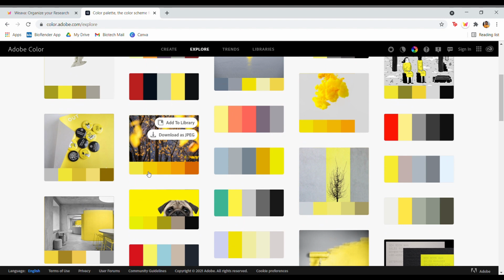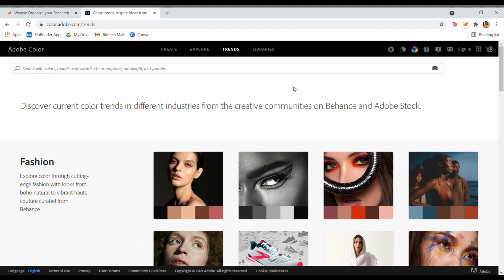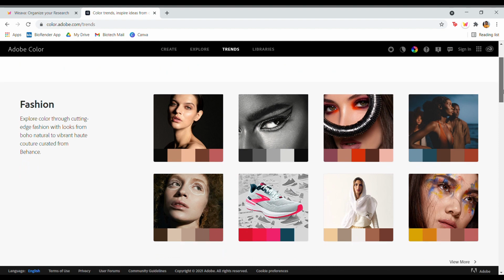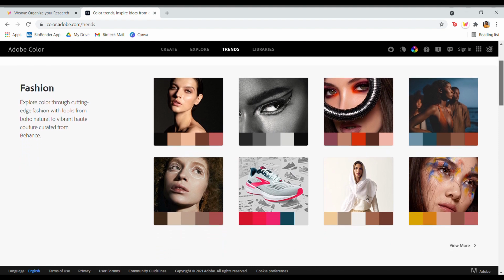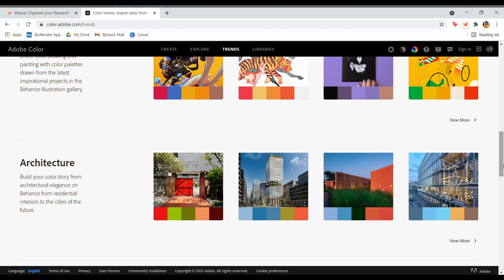I usually stay in this yellow orange zone. That's my favorite. You can also go on to this trends page, which I sometimes use, where they have shown trending color palettes from different industries. So you have fashion, graphic designing, illustration, architecture, and so on. This basically takes a little bit of load off me because I know that my colors will be chosen by Adobe and I don't have to sit and overthink that for hours.